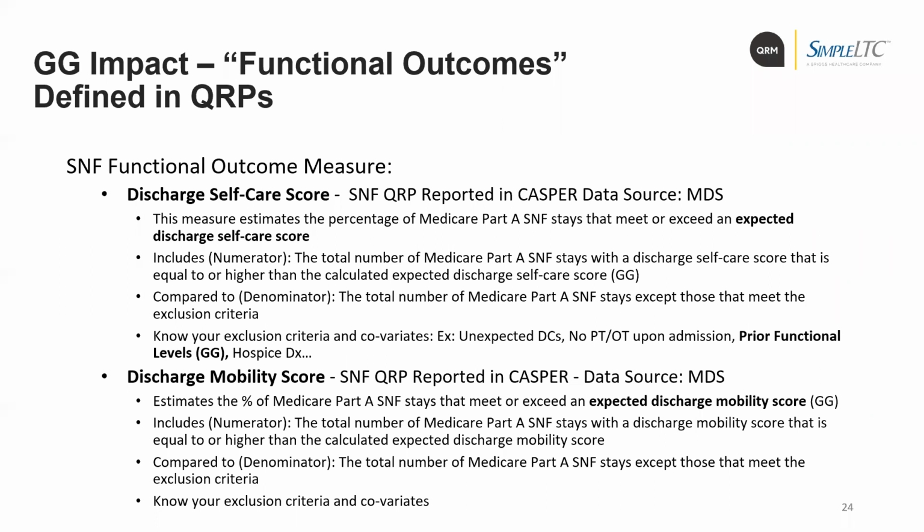Next, we have the discharge mobility score. This measure estimates the percentage of Medicare Part A SNF stays that meet or exceed an expected discharge mobility score. That numerator includes the total number of the Part A stays with the discharge mobility score that's equal to or higher than the calculated expected discharge mobility score. And then we can go to the next slide.